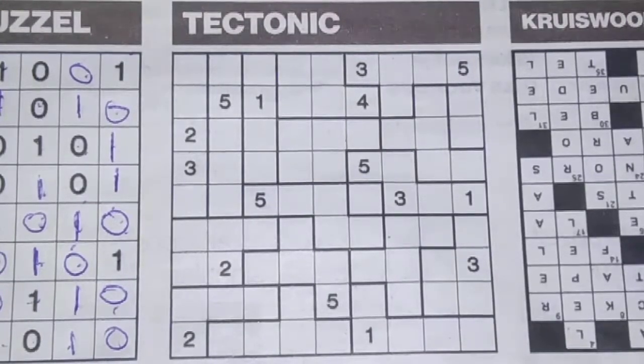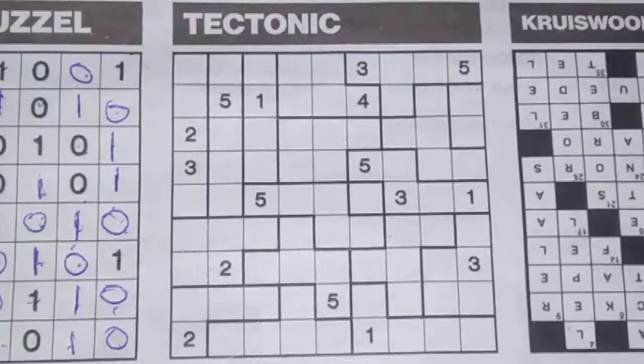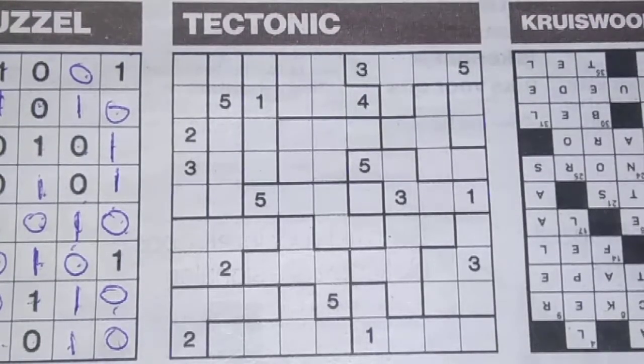Welcome back with the last Sudoku in this additional of today's newspaper on Friday, June the 12th, 2020. This last Sudoku is a Tectonic, a.k.a. Suguru. So let's get started.